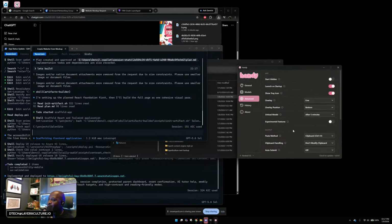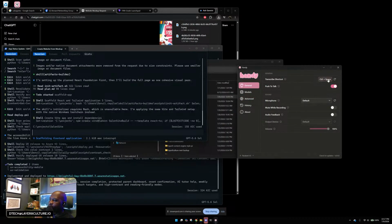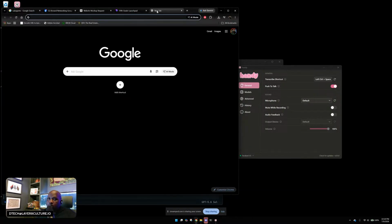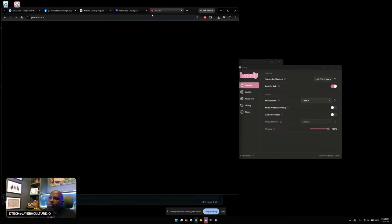So it actually works in any app that you're using. Here it is. Yeah. So here's the hotkey, Control Space. And you can change that to whatever you want. Anytime I hit left Control Space, as you can see right down here, it starts transcribing. So that works within any app on my computer. So I can do, let's see. Oh, gotta hold it. YouTube.com. There we go. Easy.